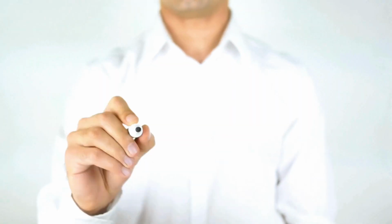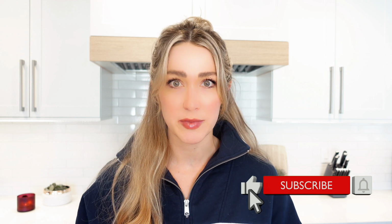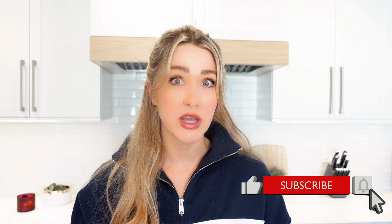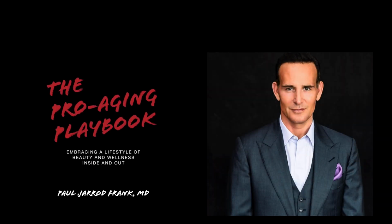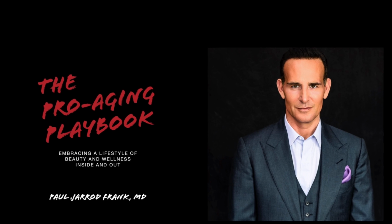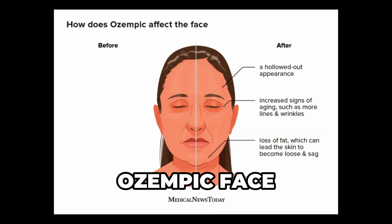As amazing as these findings are, it is still important to be aware of the potential side effects so that patients can try to avoid them to the best of their ability. Some of the negative ramifications from taking semaglutide medications include loose skin, or what Dr. Paul Jared Frank, a cosmetic and celebrity dermatologist, coined as the term Ozempic face.